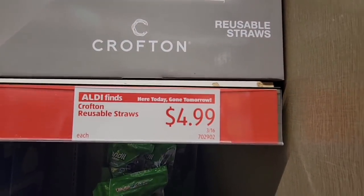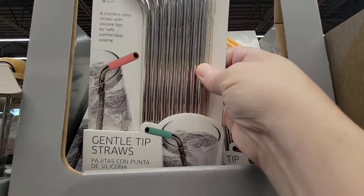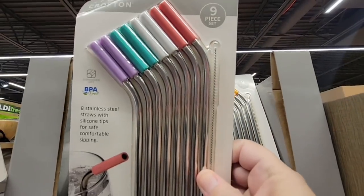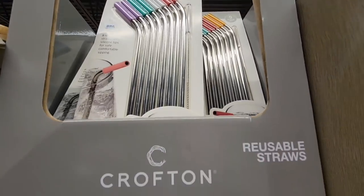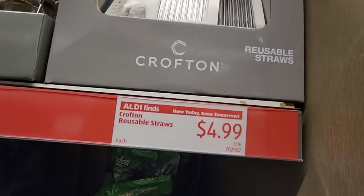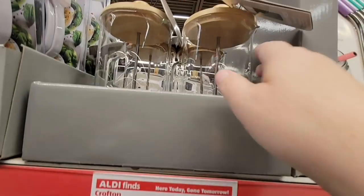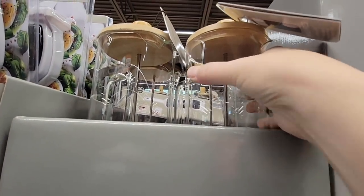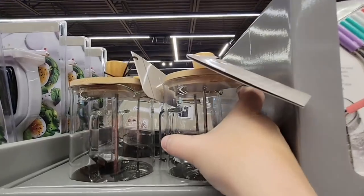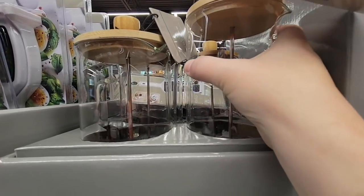For $4.99, you have these reusable straws. I love that they come with a brush, and these have a nice silicone tip. So if you have a kid like mine who loves to bite on the straws, that's going to be a little bit easier on their teeth. For $9.99, you have the glass French press. It has a bamboo top. I had a little hard time getting it out of this box. It was really in there.